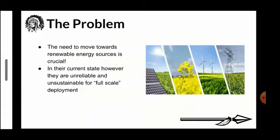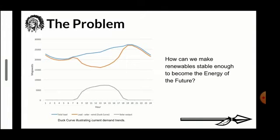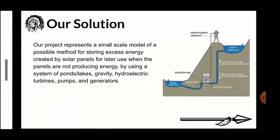So the whole idea kind of started as a necessity as we move towards renewable energy, and how the current forms of renewable energy are not really efficient enough or sustainable enough to feed the grid on a full-scale level. So our question was how can we implement renewable energies 100% and do it reliably enough to supply the grid even when there are weather issues, especially lack of sunlight, lack of wind for turbine power, and so forth. So our project represents a model of a possible method for storing energy. So basically a large battery.